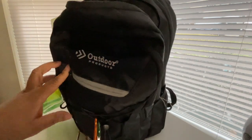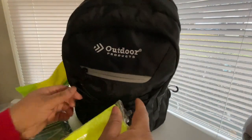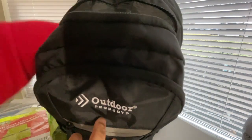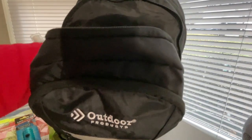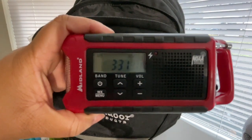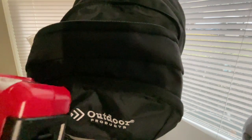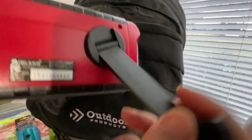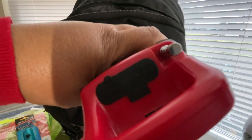Now first I have this tarp, and I did get this tarp from the Dollar Tree. I have this reflective safety vest, also from the Dollar Tree. It's a glow stick. And this is a crank radio, and I either picked it up from Walmart or from Kroger. It does have a flashlight on the end. It takes batteries as well, but of course the crank is on the back if it ever runs out of batteries. And it also has a USB port, so you can actually charge up your phones or your tablets.